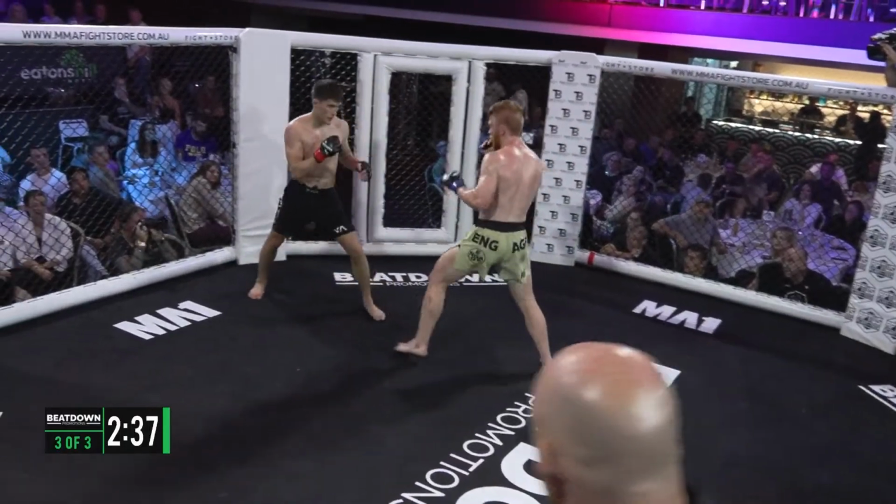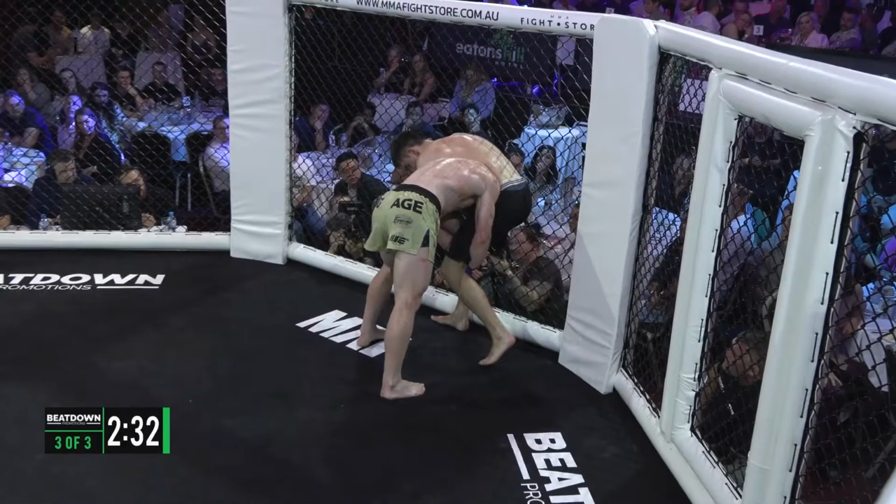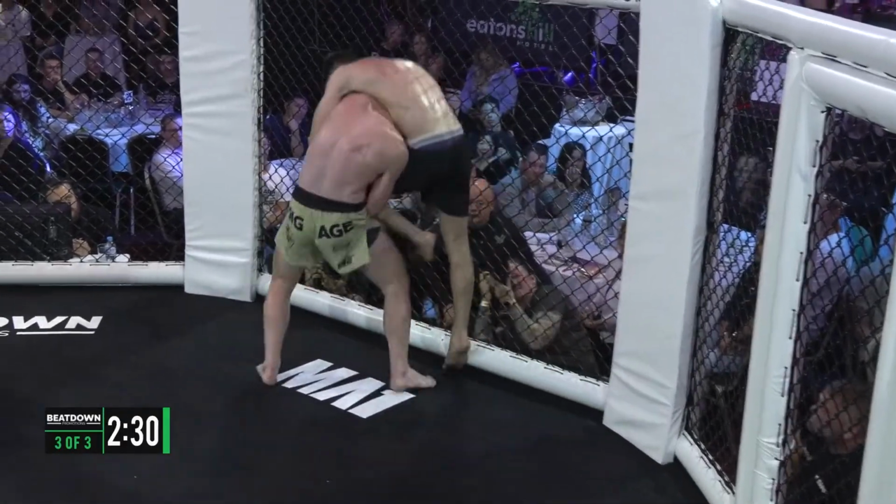What's he setting up, though? We can't just be double jabbing. Just misses with that teep upstairs again. Kimura grip again, Jay, your favourite.